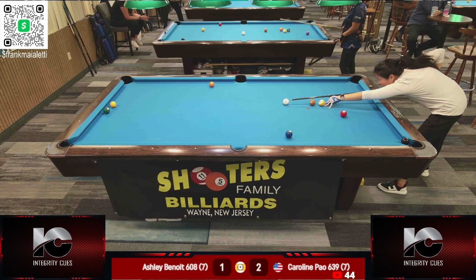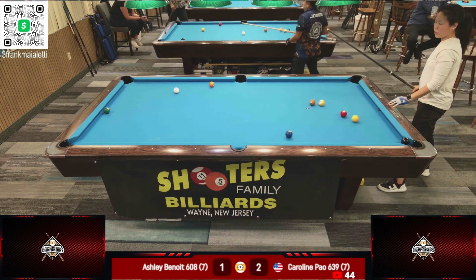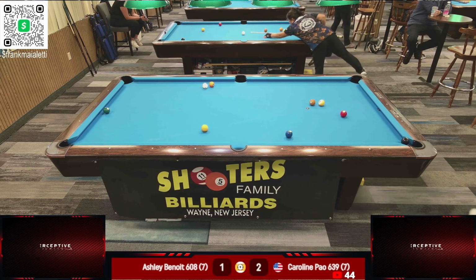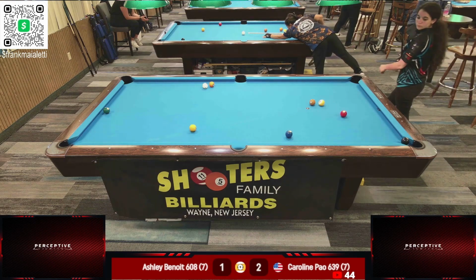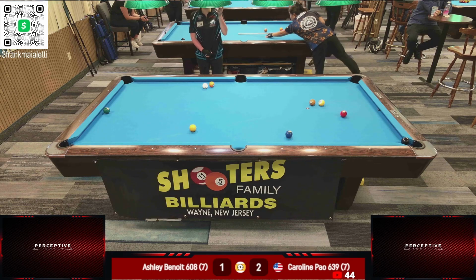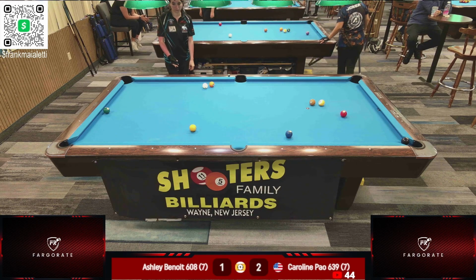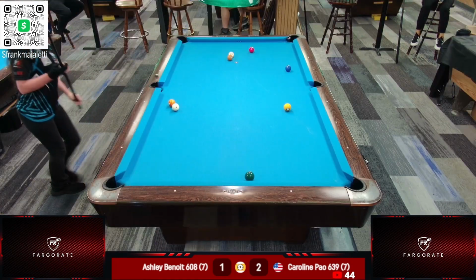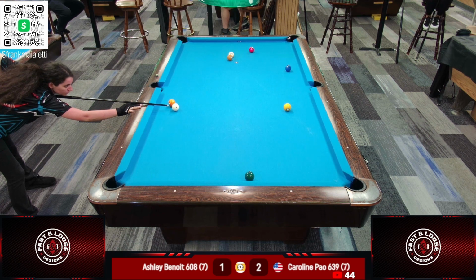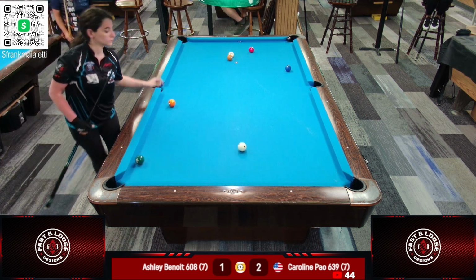All right, Caroline. She's going for the bank, maybe a little too thin on the 1 ball. It's going to leave Ashley a bank on the 1. Ashley's a 1 pocket player, so I expect her to maybe make this. She could also be going for a save here. She drills that 1 in.